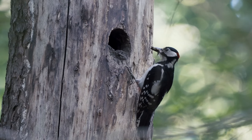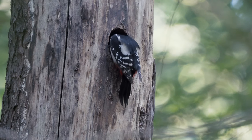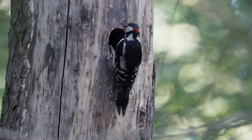Survival rates, you know, no one really knows too much. I heard a lot of them do die by... Oh, he's come in again. Again, it's the male. I don't know where the female is. A lot of chicks actually die by flying into windows, believe it or not. So that's quite a common way for them to die.